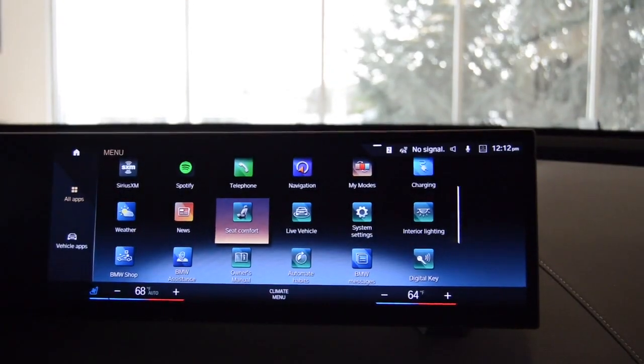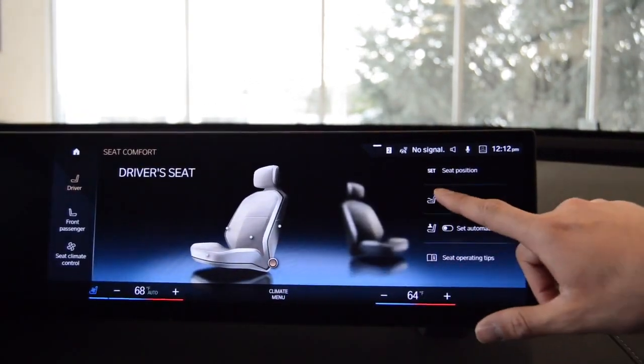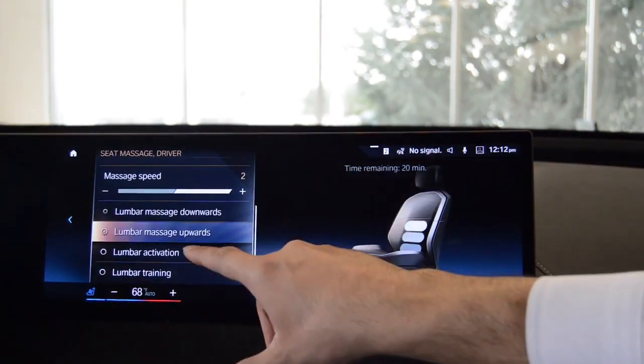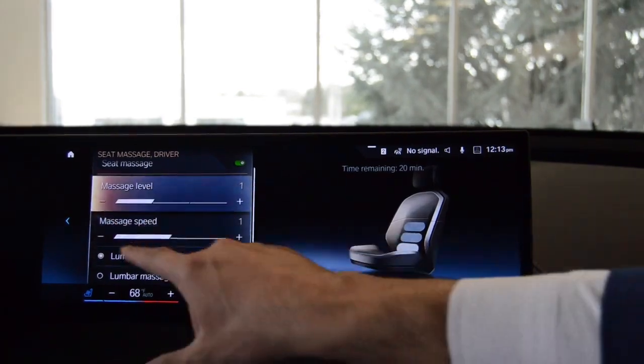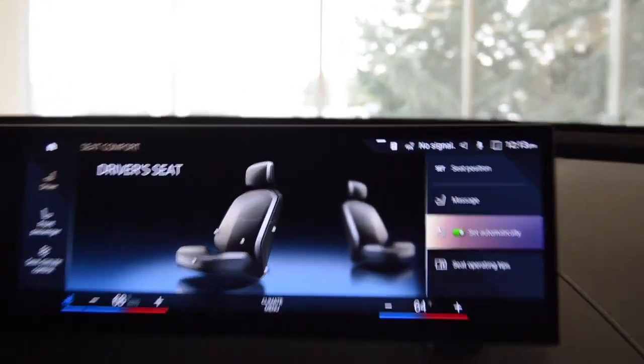Also, one of the things I wanted to talk about was the seat features in this car. Now, a lot of the buttons were simplified, so you have quick access to everything without having a cluttered dash. So we click on our seat comfort feature here. The front seats feature advanced features like heating, ventilation, and massage functions.